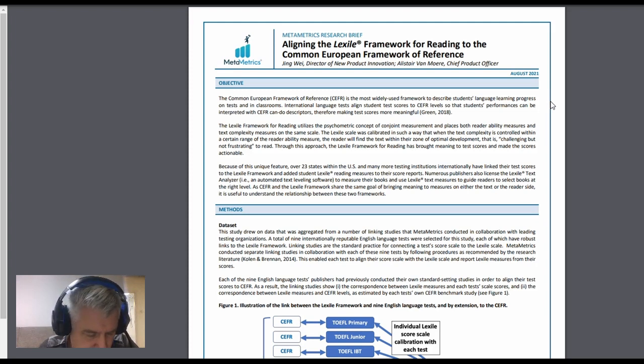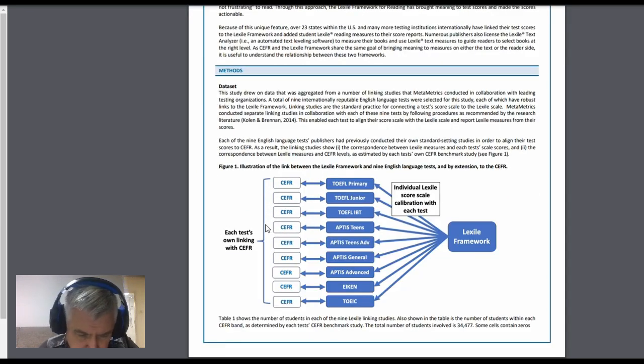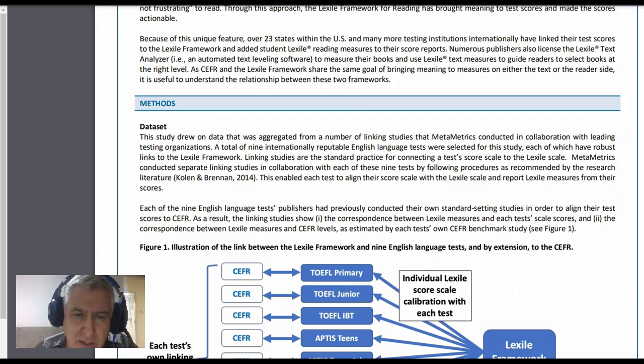In Thailand, that might be an English program or an international program that may or may not be accredited, but most of the students are local speakers. So the way they did this research is, let me see if I can zoom in a little bit here.